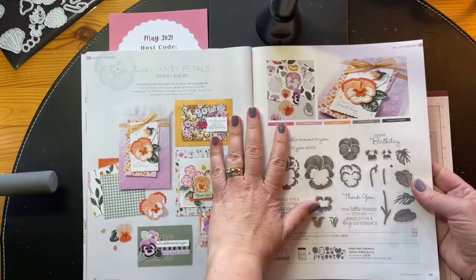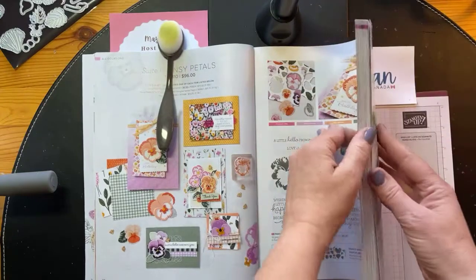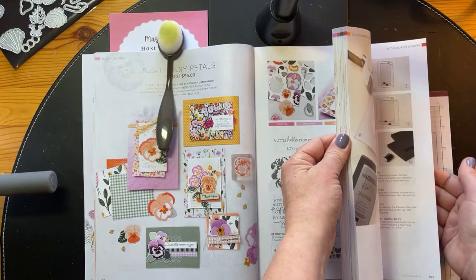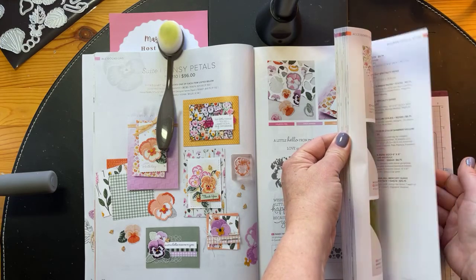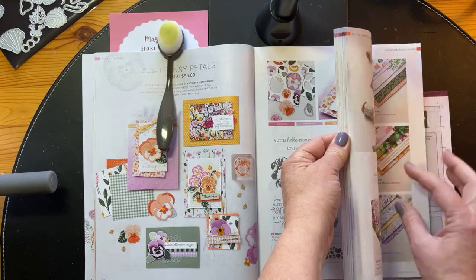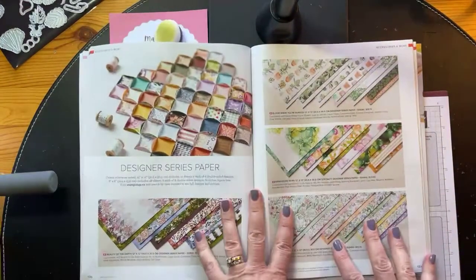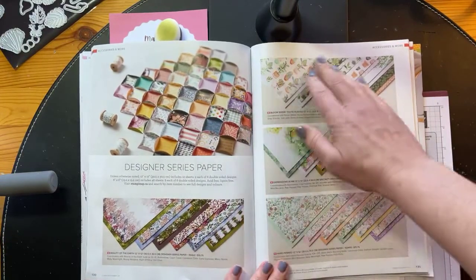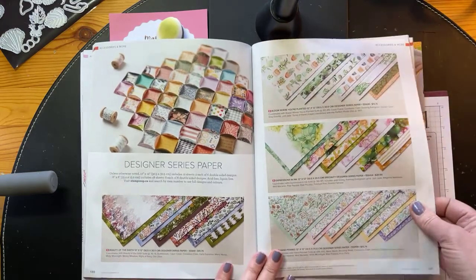I'm just going to put my little blending brush there. And I'm going to flip to the back of the catalog here because, before I start my card, I want to show you another thing that I'm super, super excited about. And that is all of the designer series paper. On page 130, it starts, okay? So we have all of our designer series paper here featured. You can see all the beautiful colors and patterns.